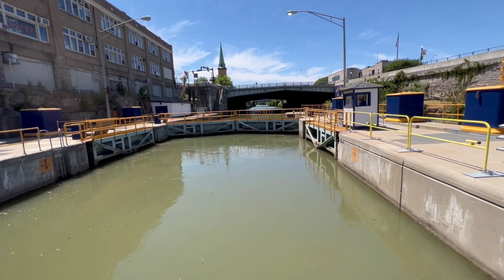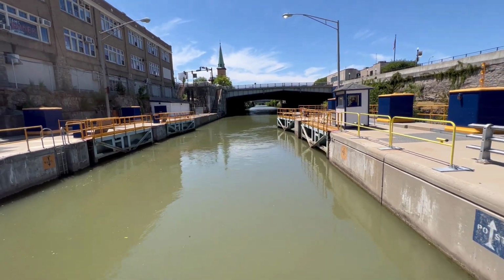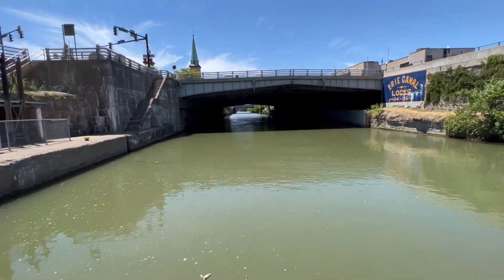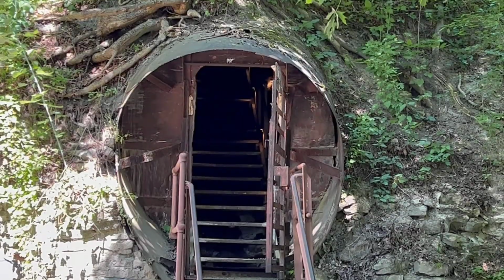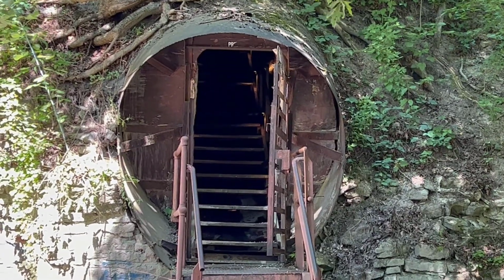That last gate you see opening that doesn't really seem to do anything is just for protection, in case a barge gets away coming downstream. Next, we toured one of the lock bypass tunnels and pipes.